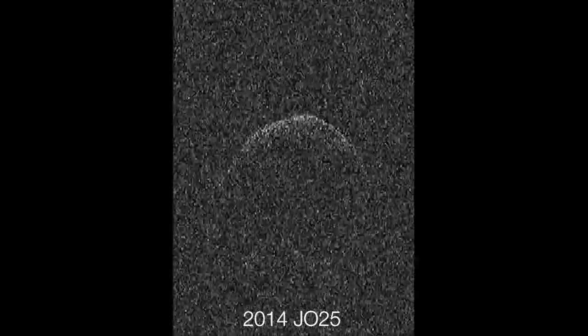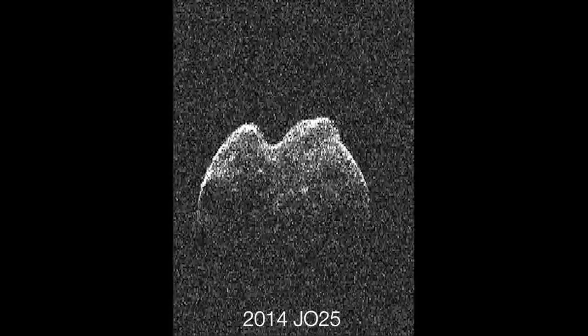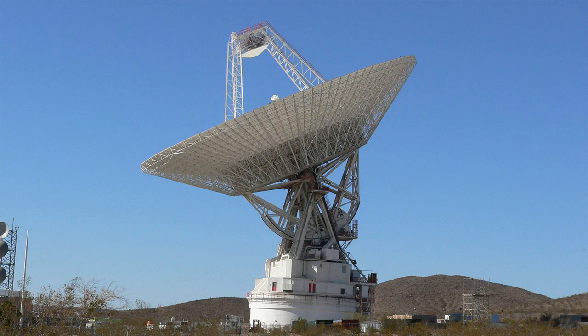At the start of this show, we showed a radar movie of asteroid 2014 JO25 made using the 70-meter antenna at Goldstone Station in the Mojave Desert. The antenna is part of NASA's Deep Space Network, which communicates with our spacecraft across the solar system from this room, in fact. But that communications disc is actually a terrific scientific instrument as well. Using it for radar gives us a chance to see asteroids in great detail. Let me introduce you now to radar scientist Marina Brozovic here at NASA's Jet Propulsion Laboratory.